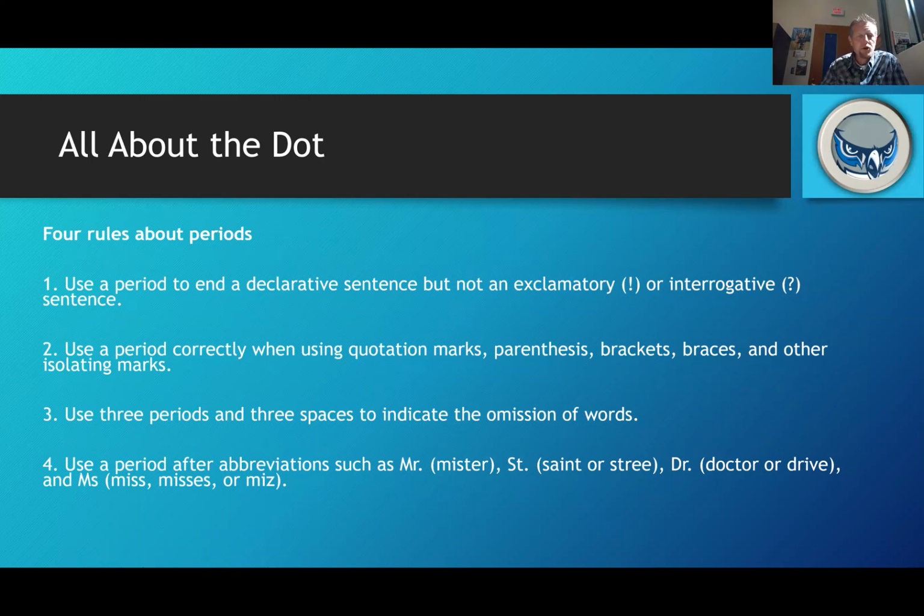Number 2, use a period correctly when using quotation marks, parentheses, braces, brackets, and other isolating marks. We'll see an example of that on the next slide as well. But some ways of doing it, put the period inside the quotation mark or inside the parentheses or outside the parentheses. Pretty easy rule, but we'll get to that in a minute. Number 3, use periods and 3 spaces to indicate the omission of words or maybe an important thoughtful moment. That's called an ellipsis. We'll take a look at that. And then finally, use a period after abbreviations such as Mr., or Saint, or Street. Oh, there's a T missing there. My apologies.